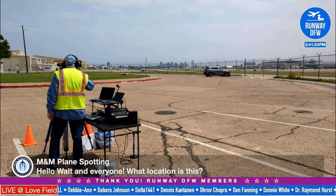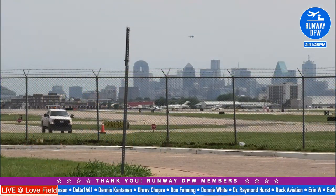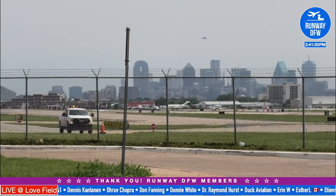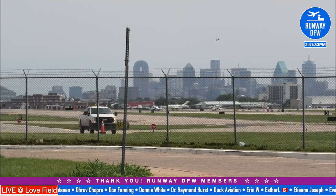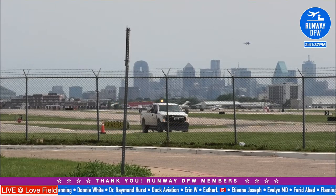We are on the east side of Dallas Love Field, on a little cul-de-sac. Let me get the name of it here again because I can't remember what it was.